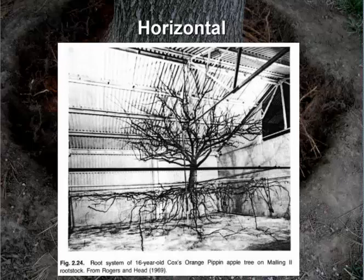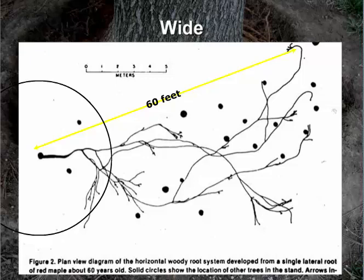This is a 16-year-old apple tree. They've been growing it out in the orchard, and then they dug it up and suspended the root system about like it was in the field. And look how horizontal and wide that is. Well beyond the crown, and you can imagine if that's about a foot, most of the root system is in the top foot and going well beyond the crown, some deep roots, but much less than the shallow roots. And again, this is to represent wide, but also represents shallow and horizontal.